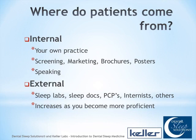Everyone is not a candidate for a dental appliance. First of all, anybody who has severe apnea should be given a CPAP as a first line of therapy. So that's one of the best ways to get your foot through the door. I kind of call that the valve. It's kind of like opening up a water valve, and you start nurturing that, and those relationships build and build and build.